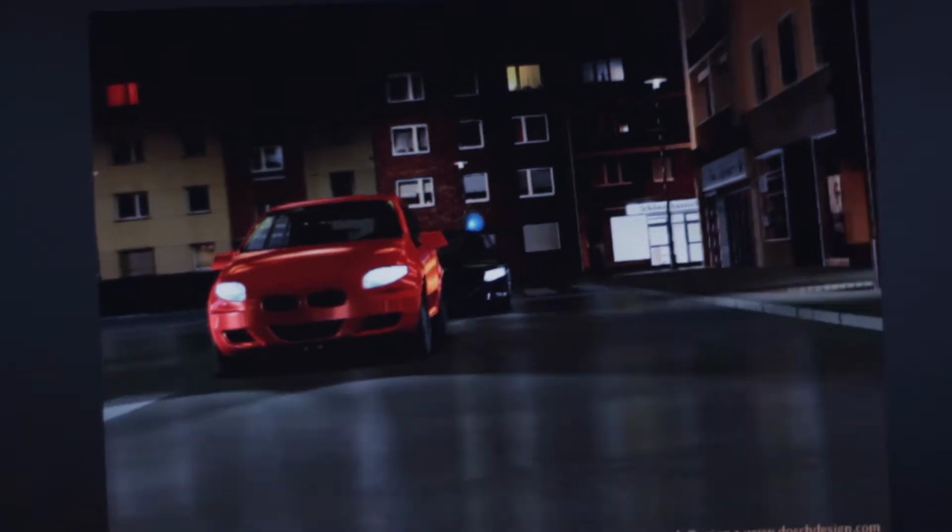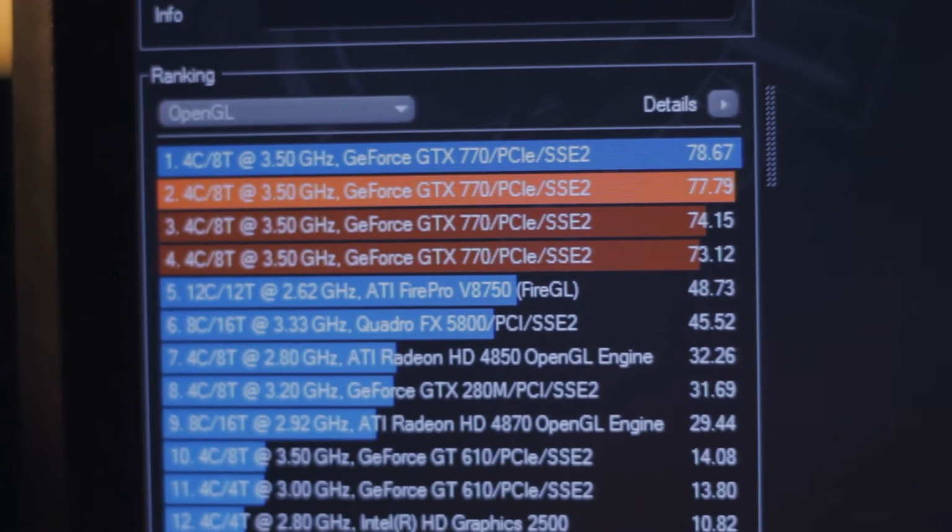And we're gonna go ahead and let this play out with the car animation. I know everyone has gotten used to this. And when it's all done, we get a very impressive score of almost 80 frames per second.